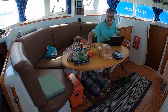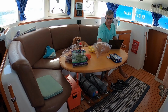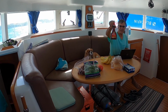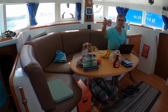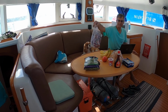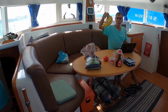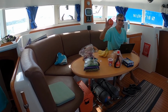$7.50. Okay. Bahama bread. Bahama bread, here we go. $7. Used to be one. Aunt Jemima syrup, $5.50. That's imported, you expect that. Sour cream, 8 ounces. Still cold. $4. Okay. Red seedless grapes, $15. Hmm. Bananas, $7.50. What?